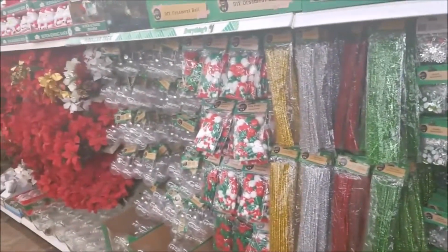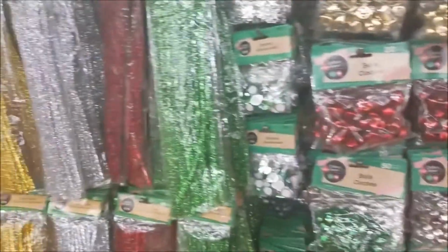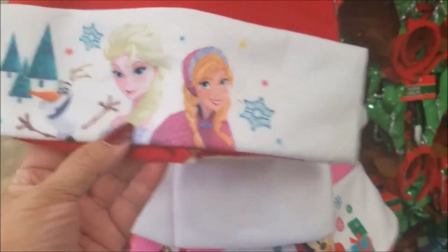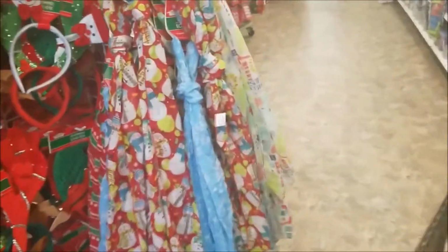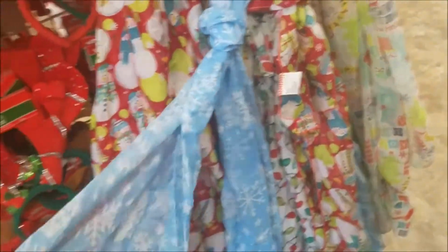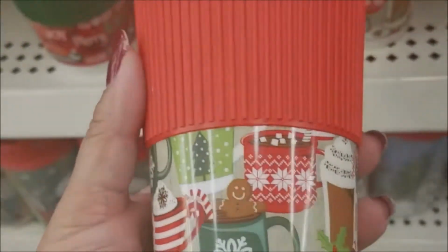I'm mesmerized by the amount of all the DIY supply here, especially all these ribbons. How cute. Look at these Disney Princess Santa caps. They're so cute. Be awesome to take some Christmas Eve pictures and put these on the kids. Who doesn't love Disney? And then all those reindeer and these scarves. I'm just oohing and aahing over everything. Isn't that cute and festive? And then they have the blue and white snowflakes and these lights. You can do so much with that.